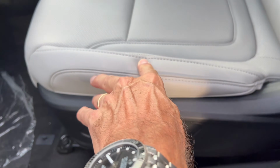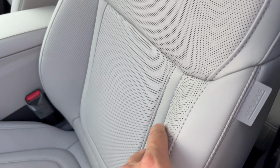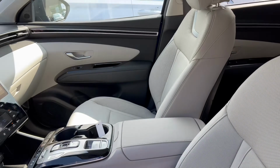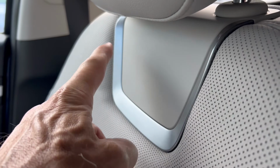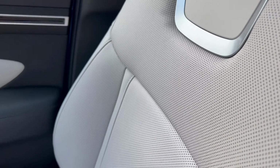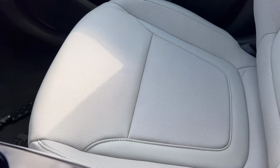Now, we have light gray seating, which looks really, really nice with the stitching. Feels good. Nice headrests. And a nice two-tone look in this Limited Tucson. One other thing with the seats I do like is this brushed aluminum trim ring really lifts up the seat a little bit, I think. And these are light gray leather seats.